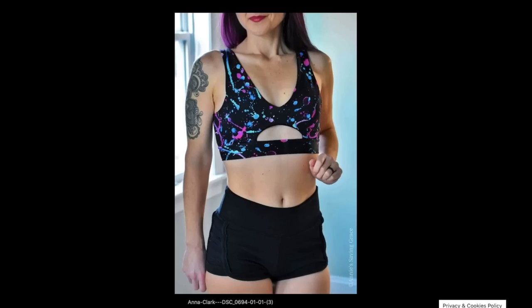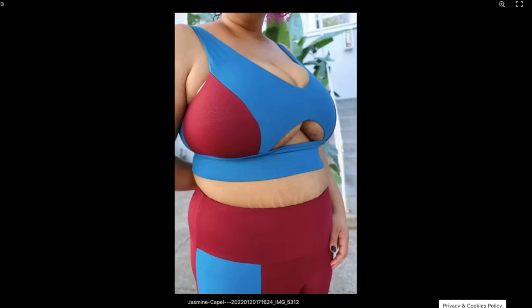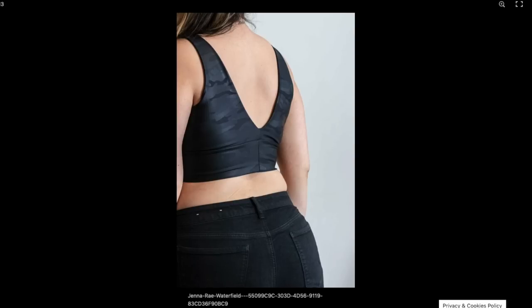Here's Anna. I do like this little peekaboo, especially if you make it into a sports bra. That's really cute. Here's another one with the underboob. Is that the point? Listen, I'm a little bit of an undergarment prude, I guess, and didn't know that was an option. Here it is made out of something similar to a ponte, maybe, where it looks like an actual crop top. Here's the back.